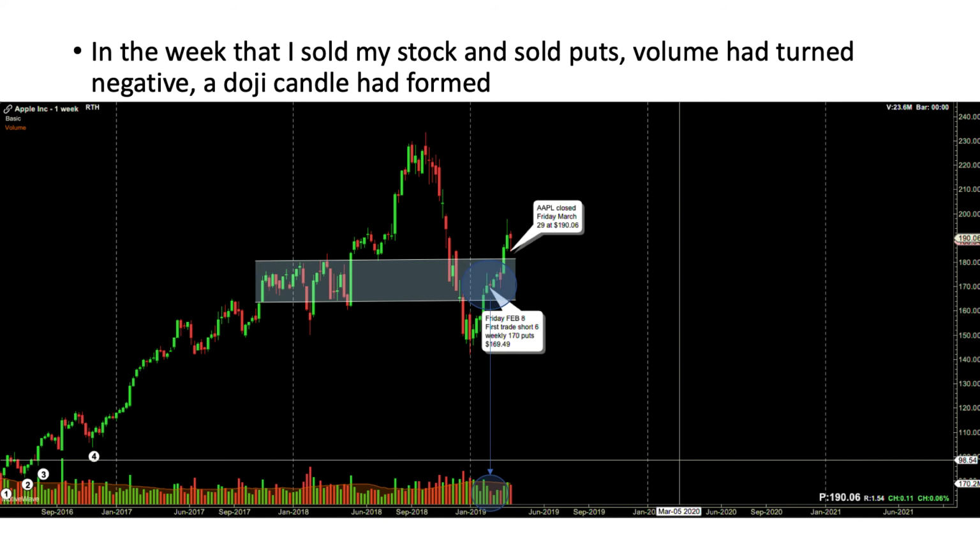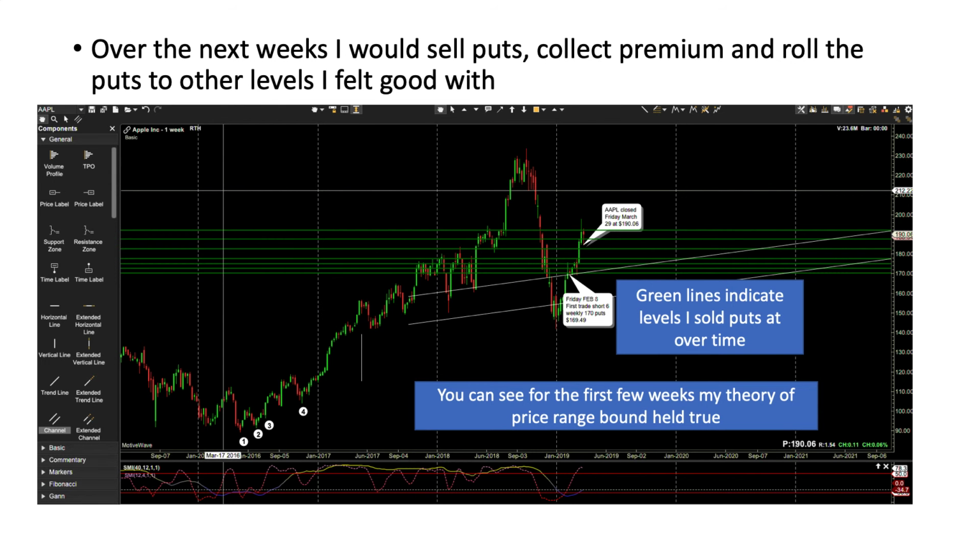I sold 6 weekly 170 puts for the following week when the stock was trading at 169.49. I needed the stock to close over 170 7 days later to keep my profit. I've continued now to roll and trade around those puts, where right now the stock is trading at 190 and I'm holding 190 short puts that expire April the 16th. Over the next weeks from February the 8th, I would sell puts, collect premium, and roll the puts to other levels that I felt good with.